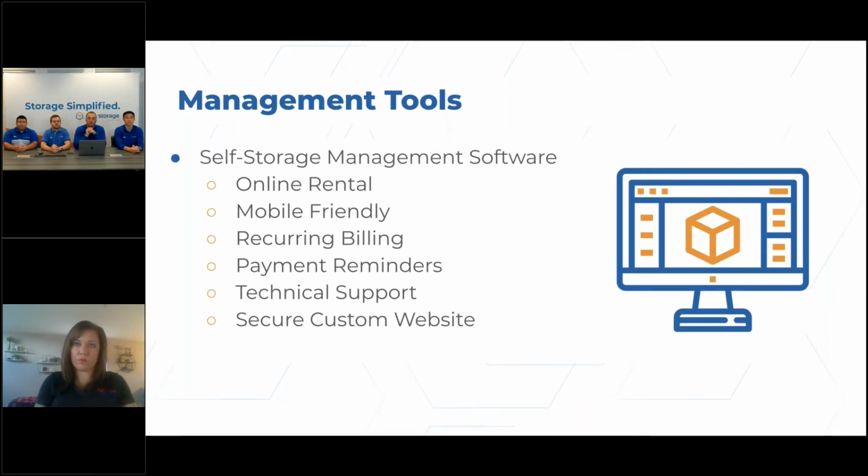If you think about it this way, if my facility doesn't have self-storage software, a simple, easy-to-use software that has online rentals, and then I go out and spend all this money and time marketing my facility, but people can't rent online seamlessly and I can't track things very well, I'm just wasting my time and money by not capitalizing on those leads. So having these types of things is important.